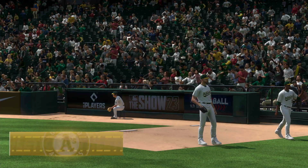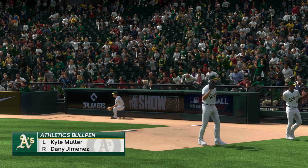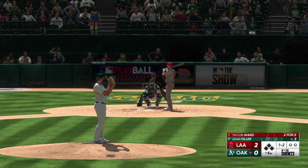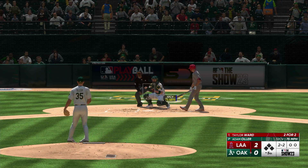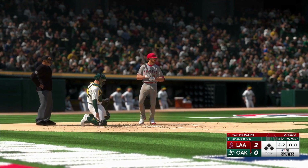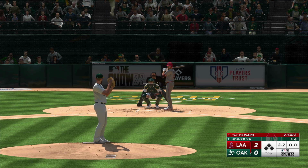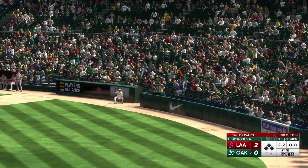Swings and misses. 1-2. And a count 1-2. The Athletics have some bullpen action. Kyle Muller preparing to come on if needed. Jimenez, the right-hander, also getting loose. And that one moves his feet. The 2-2 now. And a foul ball. He stays alive.